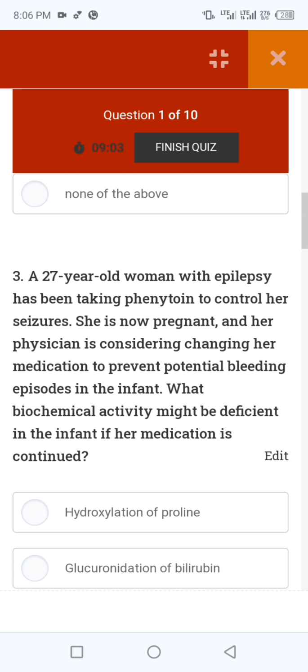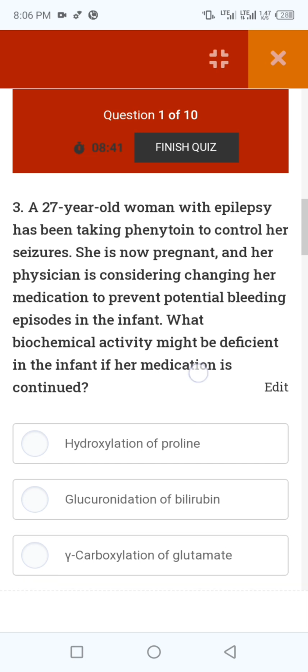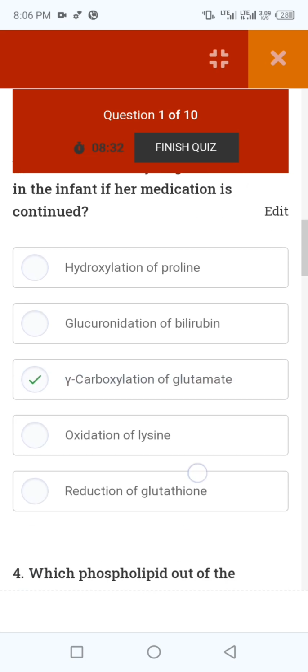Question 3 says, a 27-year-old woman with epilepsy had been taking phenytoin to control her seizures. She is now pregnant and her physician is considering changing her medications to prevent potential bleeding episodes in the infant. What biochemical activity might be deficient in the infant if her medication is continued? So phenytoin would tamper with gamma carboxylation of glutamate, which will affect clotting factors 2, 7, 9, and 10.